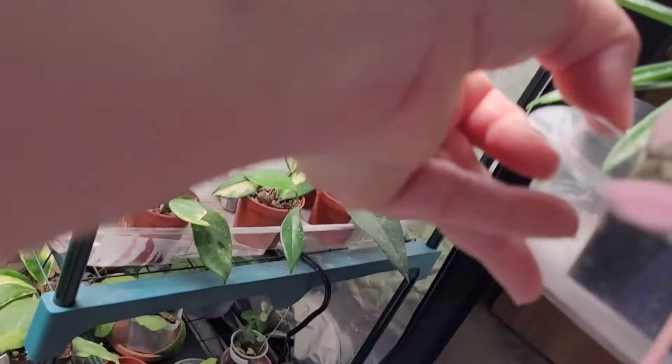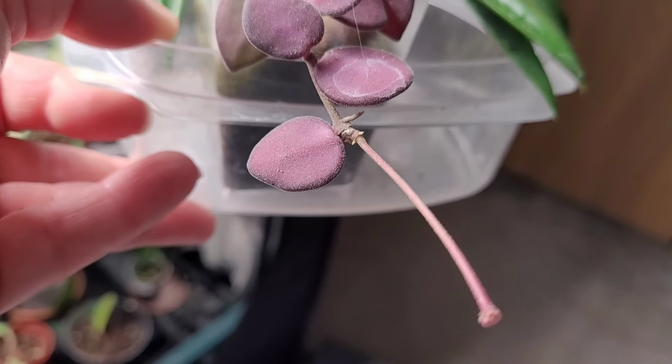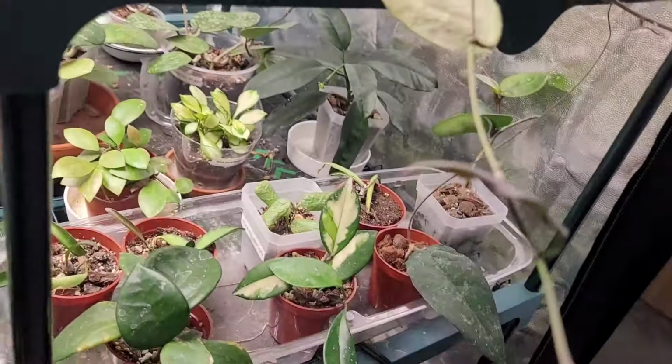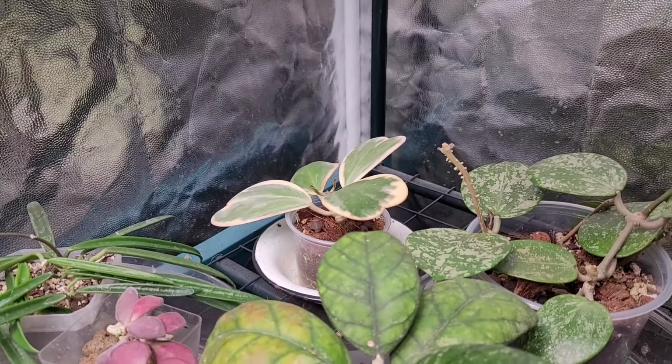I think that's a peduncle. Let me see if I can get a better look at that. Okay, what am I doing wrong? There. I think that's a peduncle. I don't know. I think it is. And then in the back here, I've got another Carrii outer variegated.